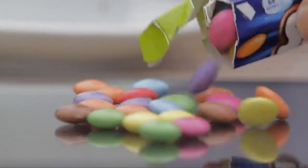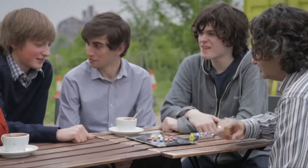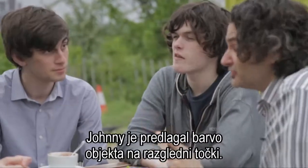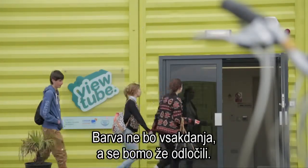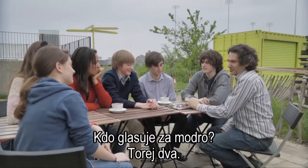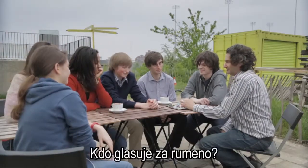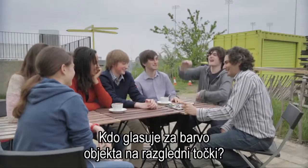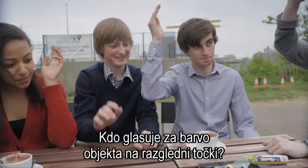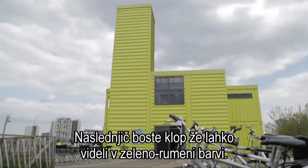Oh, yellow. Yellow to match the future yellow. I want anything except yellow. There's too much yellow. Johnny suggested the colour of the View Tube. It's not a standard colour, but we could find it. Who's voting for blue? Okay, 2. Who's voting for yellow? That was popular. Who's voting for the View Tube colour? Next time you see it, it will be in the View Tube greeny yellow colour.